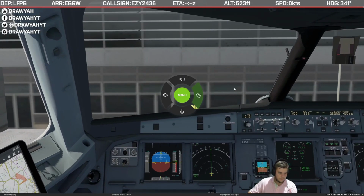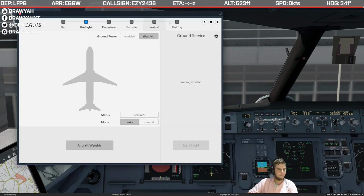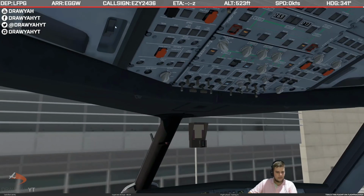Right, that goes to the back. Activate SAM, bring the ground services towards the aeroplane. So we can get the stairs, please. And now drive to the aeroplane. Hopefully, in just a second. There you go, look. Everything shuts down.